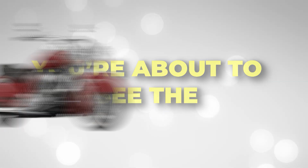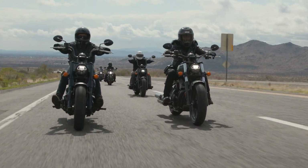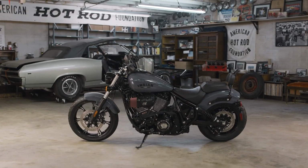You're about to see the bikes that look bold in the showroom but break hearts on the road. Stick around and check out every bike. Don't risk making a stupid mistake when it's time to buy your next ride.